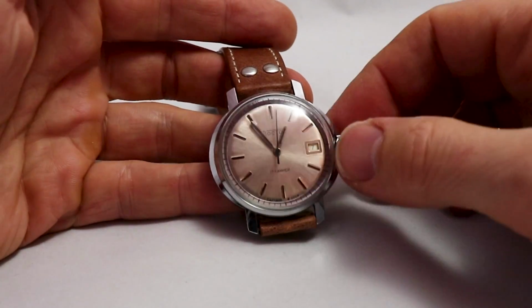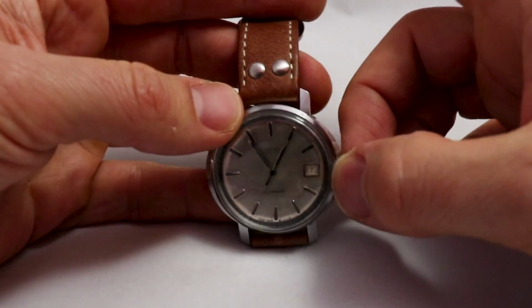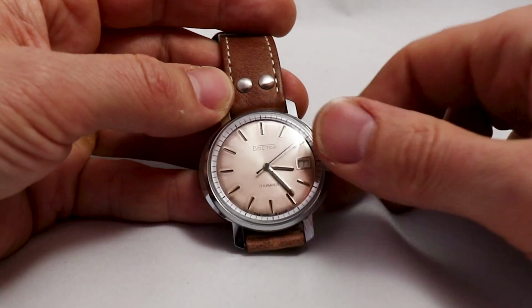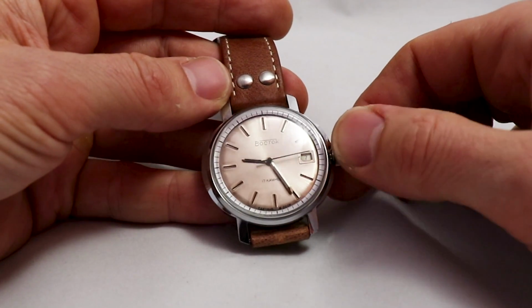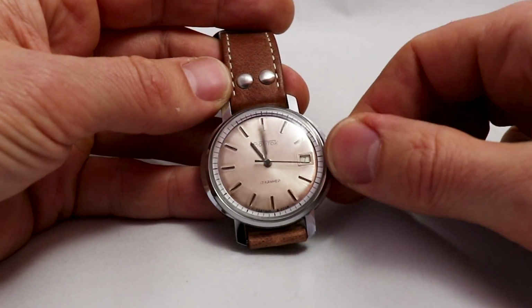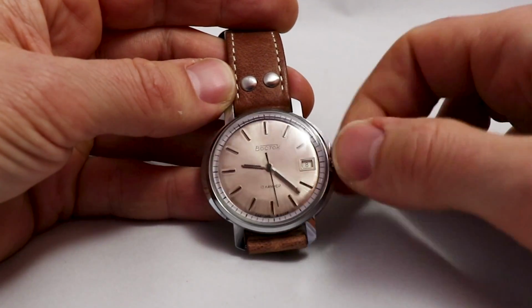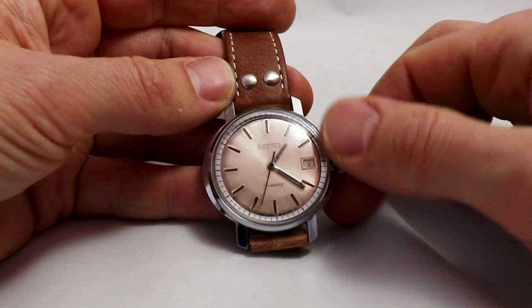And the movement feels pretty basic. It's hand winding, it's fully wound now. And you can operate it like every normal watch. But I want to show you the quick set. The quick set is interesting. You don't see this on many watches. There it is. And now you go back.